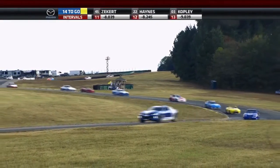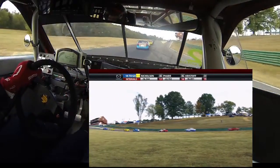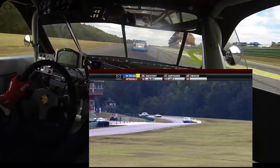But we have so many iconic names for portions of this track. One of the most prestigious road racing venues on this continent. It has a well-earned reputation. Perfect host for the national championships.